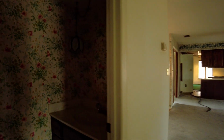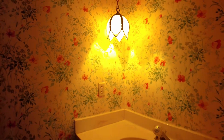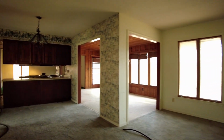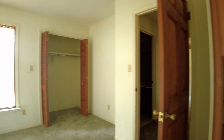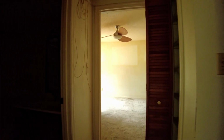Here's a guest half bath. Once again, this needs to be gutted, redone. Well, at least, when I say gutted, I mean not rip the sheetrock out, but get rid of everything else to the sheetrock. Okay, so here's a kitchen, and this will be another bedroom. Not much to it. And here's the full guest bath.